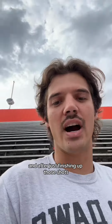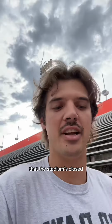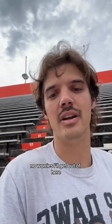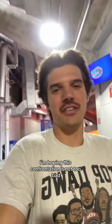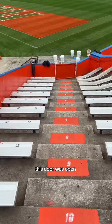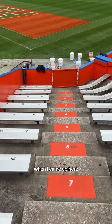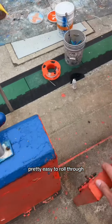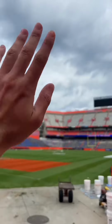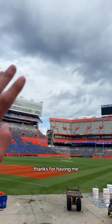Let's go. And after just finishing up those shots, one of the guys shouted down for me that the stadium's closed. No worries, I'll get out of here. I do have to go back onto the field to get out of here. I'm hoping this confrontation's not too bad. This door was open when I came up here, but it looks like someone shut it since I walked up. Still, pretty easy to roll through. See you, Ben Hill. Thanks for having me. Appreciate y'all.